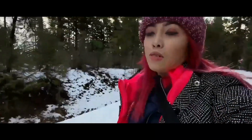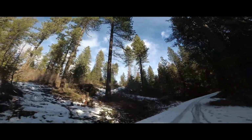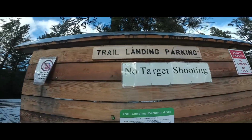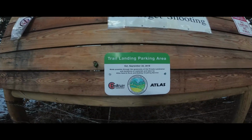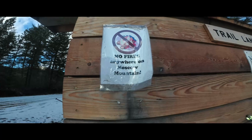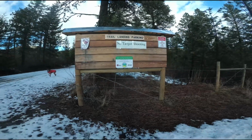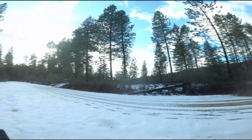Guys, this is the Moscow Mountain. Look at the view. It's really beautiful. Look at the trees. Sign: trail, landing, parking, no target shooting. Okay. No fires anywhere on Moscow Mountain. It's good. Good boy. Right?